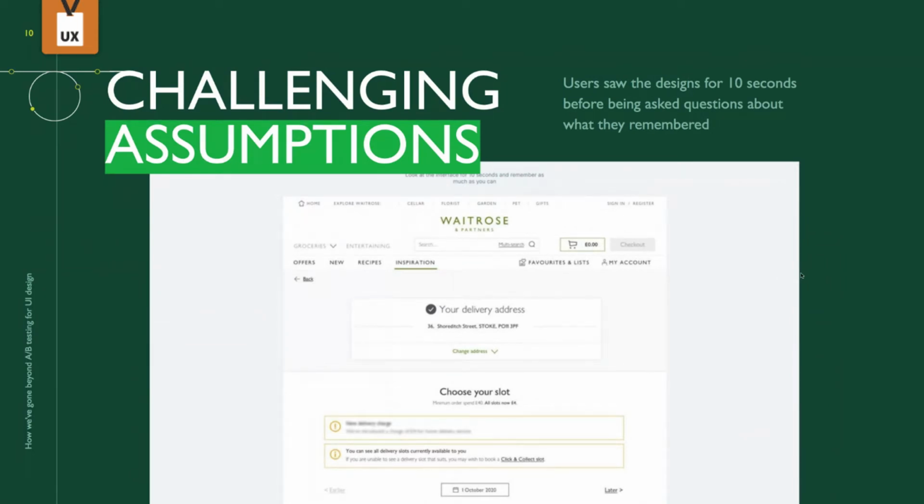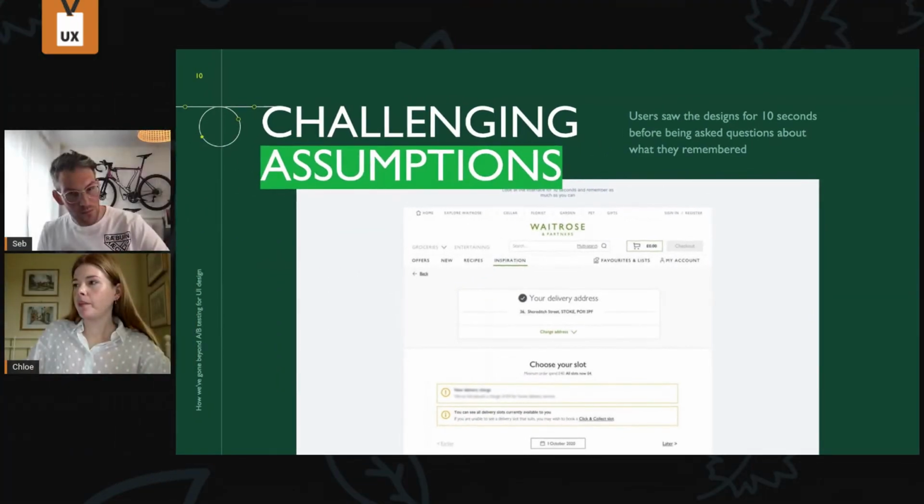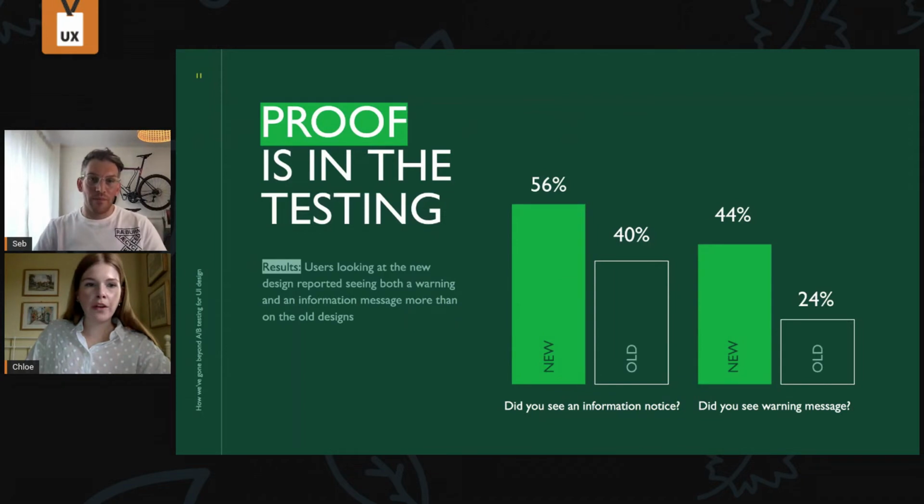So to test the UI that Seb had been working on, we showed the old UI and the new UI above the stock grid, as you saw on the previous slide, to 2 different sets of users. And we asked them the types of messages that they remembered seeing. And what we saw was that those users who were seeing the new designs reported seeing both an information notice and a warning message more often than those users who were seeing the old designs. Now, we also asked users whether they remembered what those messages actually said, and Seb's going to cover those results a little bit later on.